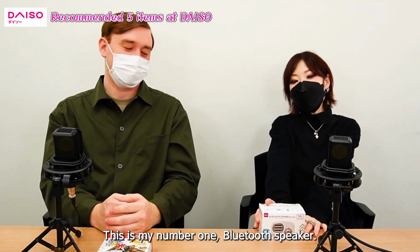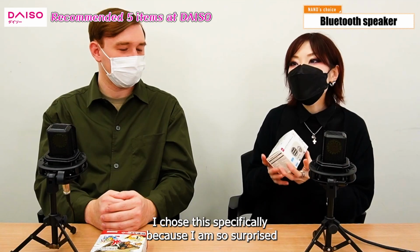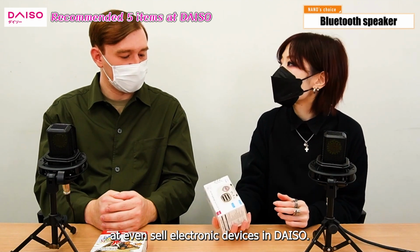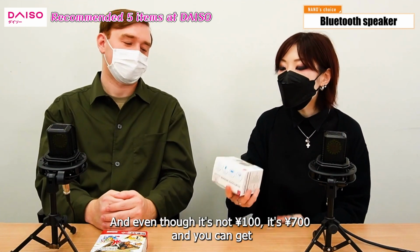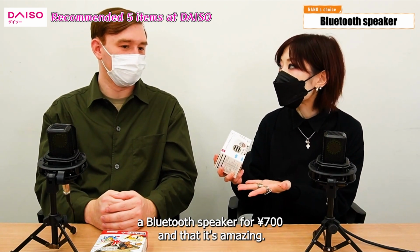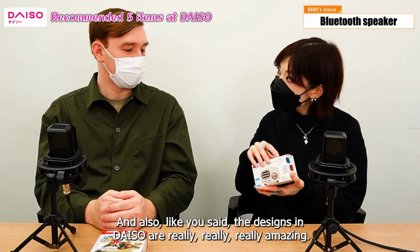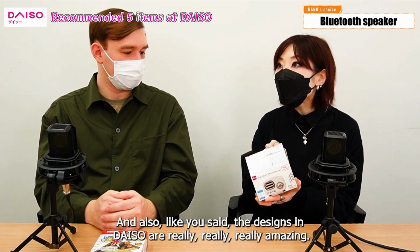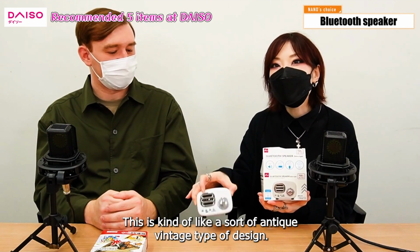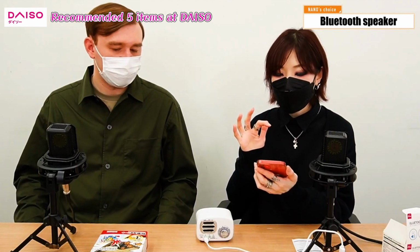Okay, this is my number 1 Bluetooth speaker. I chose this specifically because I am so surprised that they even sell electronic devices in Daiso. And even though it's not 100 yen, it's 700 yen, and you can get a Bluetooth speaker for 700 yen, and that is amazing. And also, like you said, the designs in Daiso are really amazing. This is a sort of antique, vintage type of design. That is so cute.